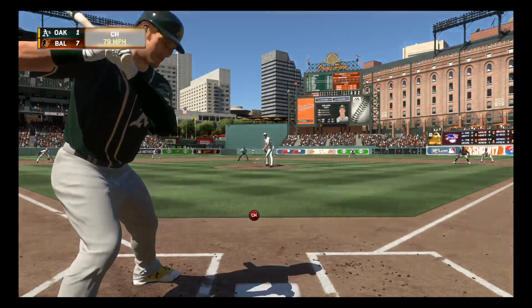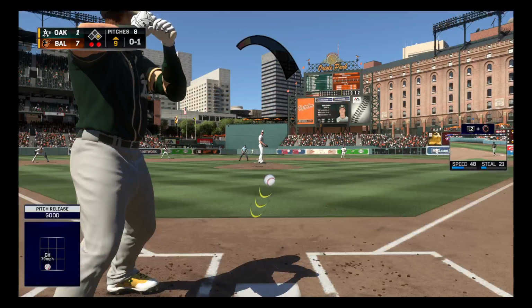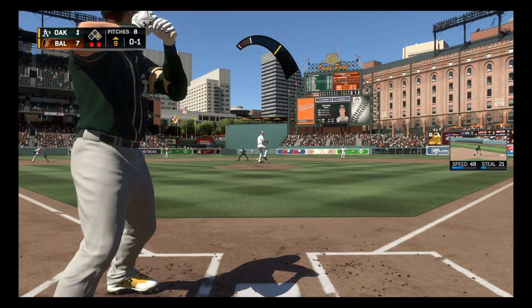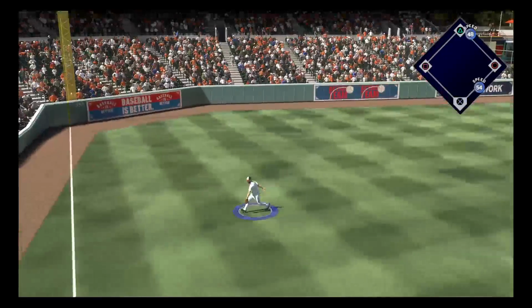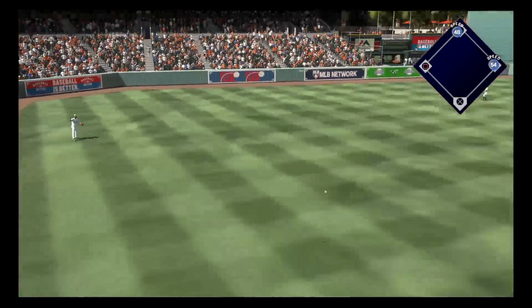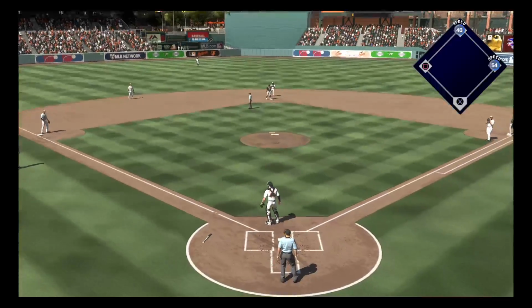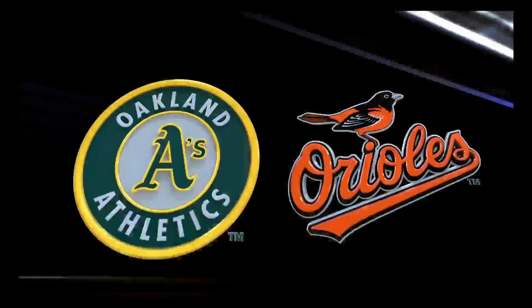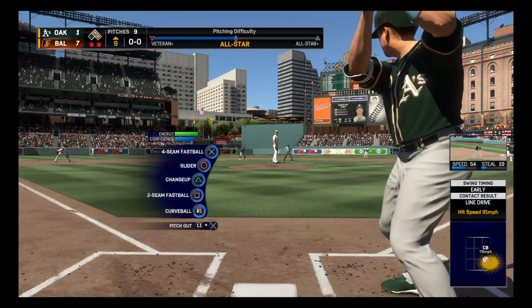So now it's Mark Canha as he takes a called strike at the knees. It's 0-1. He could really use a knock here. 0 for 3 in the game so far. A ball hit hard to the left side, and that'll get down for a base hit. Well, they put together back-to-back singles. It might be a little bit too late, though. They're still down by a bunch. But they're still alive. We'll see, but it's not looking good.